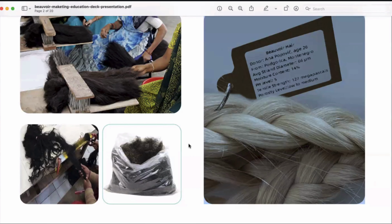A question in the chat is, does each extension come with these specs, or is this more for your standards? It's more for collection. We don't have it for the amount of hair that we send out, and not all of our hair is single donor virgin. For the single donor virgin hair, where all the hair on one weft comes from one person, we could manage the information.